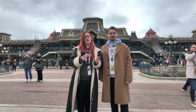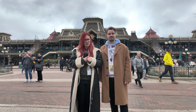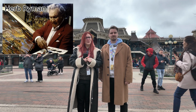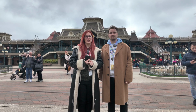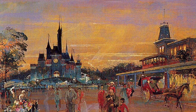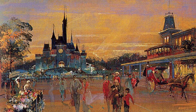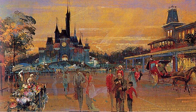In the end, they were questioning whether they had to reinvent Main Street USA for the European audience. So they went to none other than Herb Ryman. He drew up the original plans for Main Street USA under Walt's personal supervision. So they went to Herb and they asked him, draw us the spirit of Main Street USA. What did Herb draw up? The essence of Main Street for him was tranquility, lights filling the air, and honestly, just a welcoming attitude.